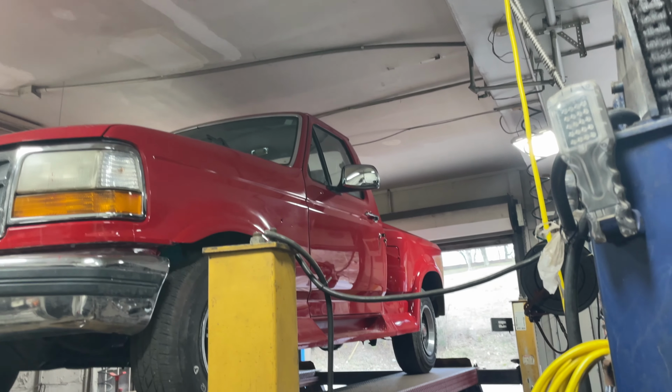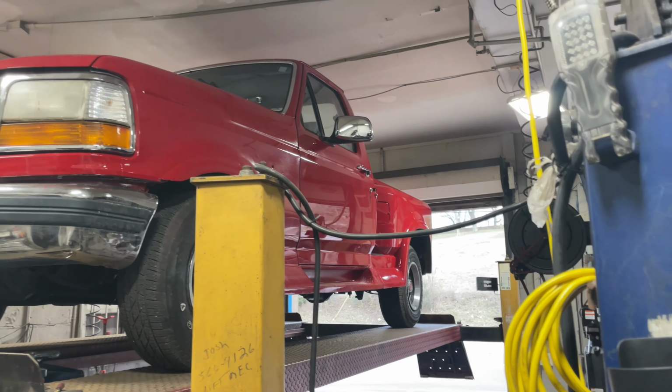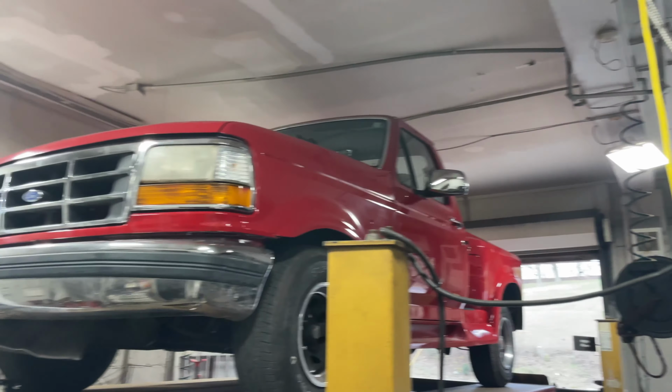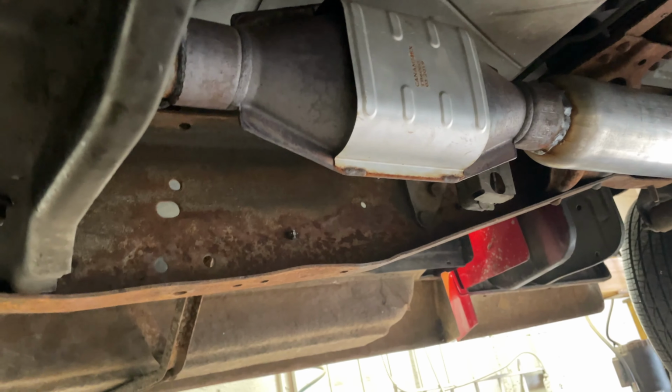1995 Ford F-150 step side. They're rare to find. Look at that. You barely ever see them with a step side. Cool little truck. Anyways, he brought it in. I think it's got the 351 Windsor, if I'm not mistaken. I'm not sure. Got a high flow cat on it, then a secondary cat there.